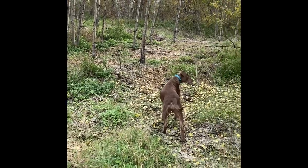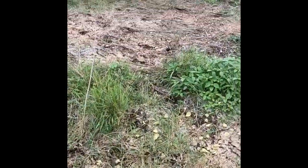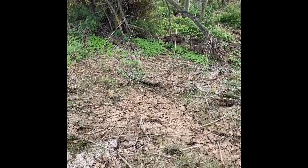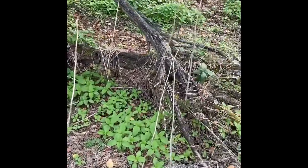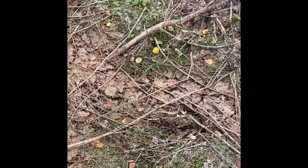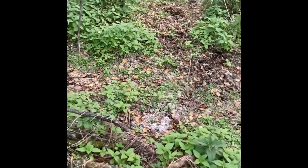One of the things that we can see here is a good view of the forest floor. So the forest floor is where many decomposers live, and their job is to decompose deadfall items like these, dead tree branches, the leaves that fall onto the ground. And they break down those items back into the soil and regenerate the nutrient value in the soil.